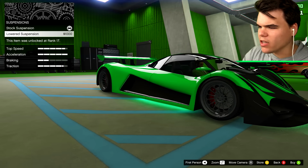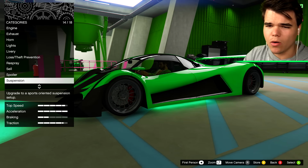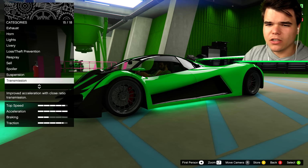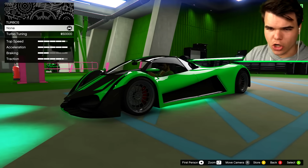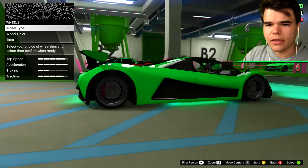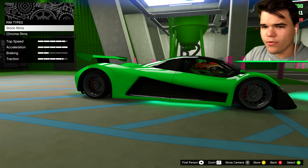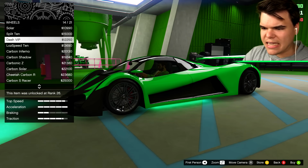All right, so we can lower the suspension a little bit, only for $1,000, because this car is already so low. You don't need to lower it more than that. The transmission, obviously, $40,000 for a good race transmission. Turbo, $50,000. The wheels are very important. Currently, we have the stock wheels. They are not very nice to me. I don't like them at all. All right, so let's have a look.